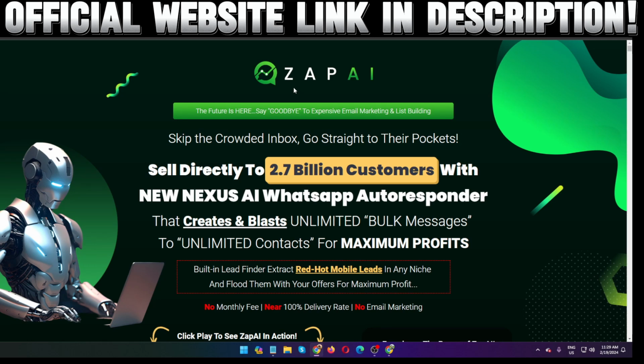Today I'm going to show you ZapAI review. So what actually is ZapAI? Guys, ZapAI is the new Nexus AI WhatsApp autoresponder that creates and blasts unlimited bulk messages to unlimited contacts for maximum profits. Guys, ZapAI is actually a WhatsApp autoresponder. You will be able to send unlimited messages to your unlimited contacts.